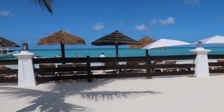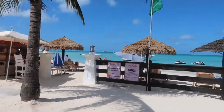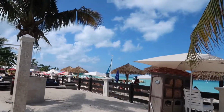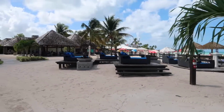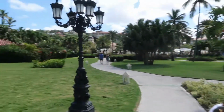Made our way back out to the main beach area. Jet skis, kayaks, hobie cats. This way you go snorkeling. The water activities, loungers, they got fire pits, it looks like. Probably light those up at night. Look at this view.